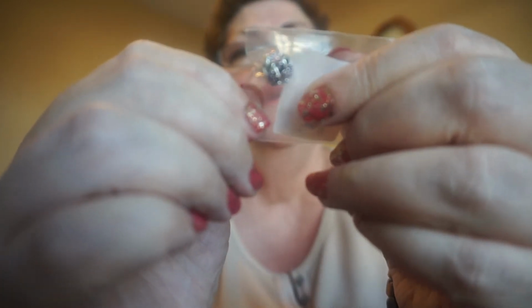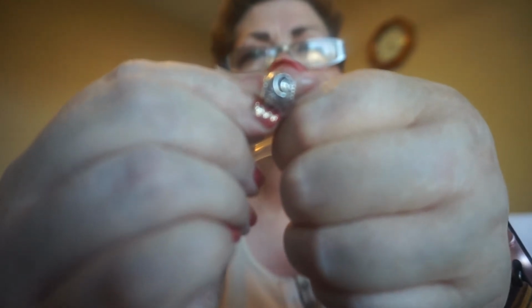And here's one of the flowered ones, which is pretty nice. It has like little red flowers. These are kind of hard to see, but you kind of get the idea. They're so small. And here's another heart, moon. And these are a little round piece too. Kind of show it like that, I guess. There we go.